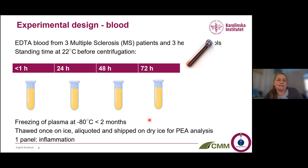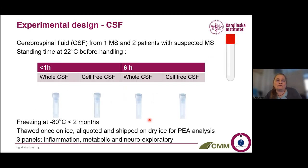We took EDTA blood, we let it stand for different amounts of time at room temperature before centrifugation and freezing of plasma. The plasma samples were then thawed once to be aliquoted before they were shipped for Olink analysis. For the plasma, we ran the inflammation panel, so this is not the new, this is the targeted panels. We also did the same thing for CSF, where we had 2 MS patients and 2 individuals who were suspected of having MS but turned out not to have MS. And here we only had 2 time points, 1 hour and 6 hours.